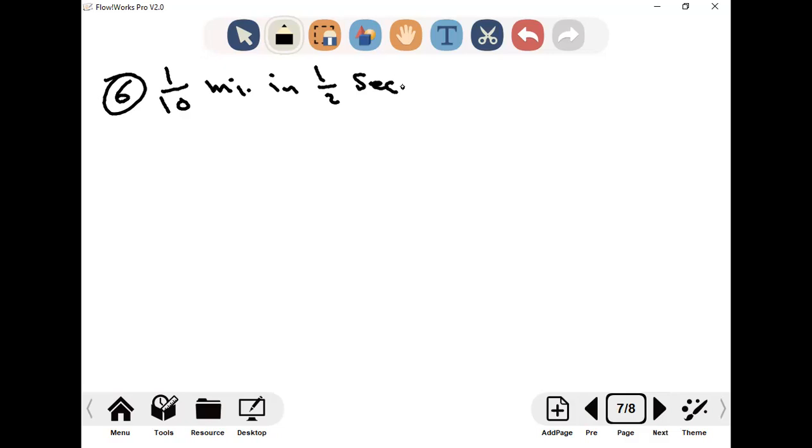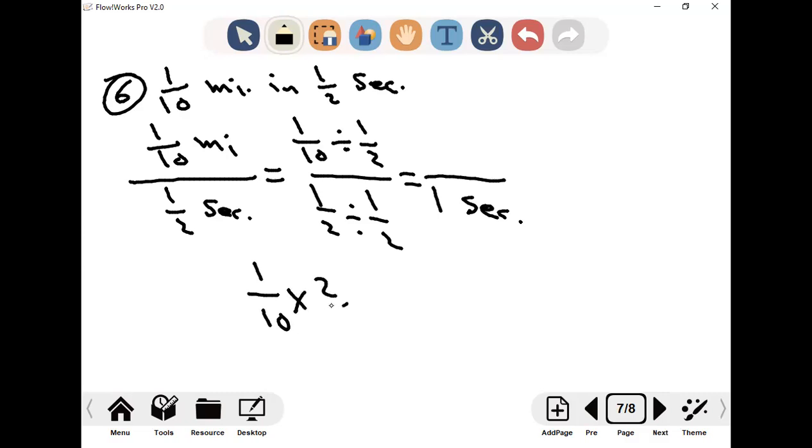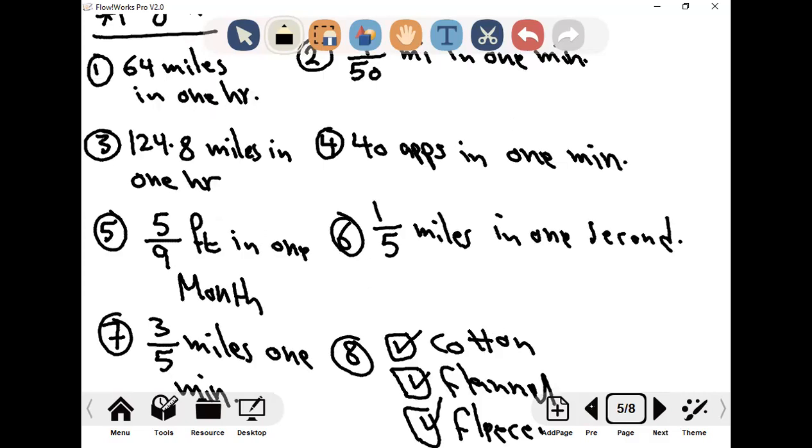Do we need to convert any units? No. Second up, second down, everything is ready. So just make your rate and make the seconds to be 1. Divide up and down by 1/2. So 1/10 divided by 1/2 over 1/2 divided by 1/2. Down will be 1 second. Up, make division: 1/10 multiplied by 2/1. That is 2/10, meaning 1/5. It will be 1/5 miles. What I wrote in the answer, question 6: 1/5 miles in 1 second. Do you understand?